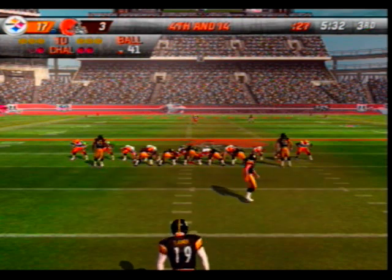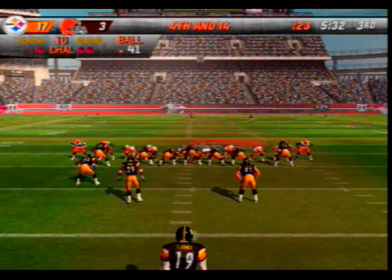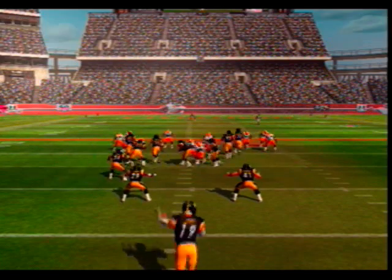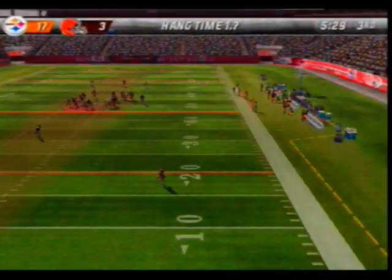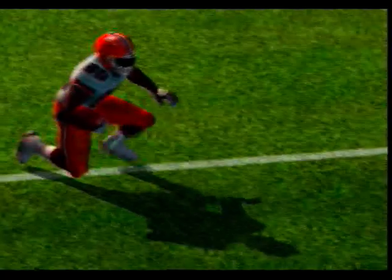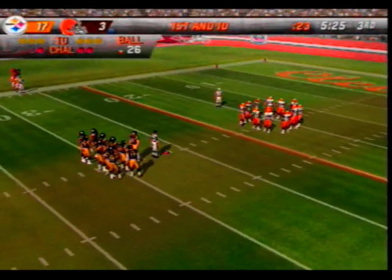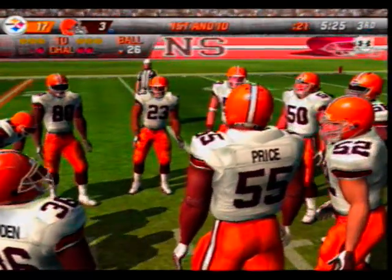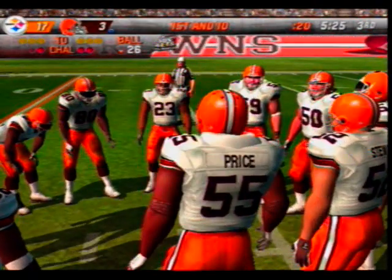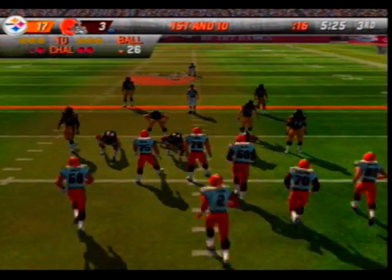Punter will have his third chance coming up here. From the 22. Now you start to look around and you figure, who are the go-to guys? The guys who can respond and get this game close again. The Browns will start the drive at the 26-yard line.